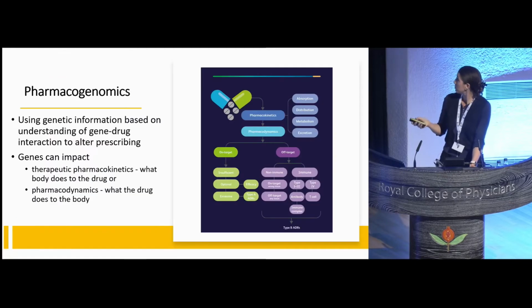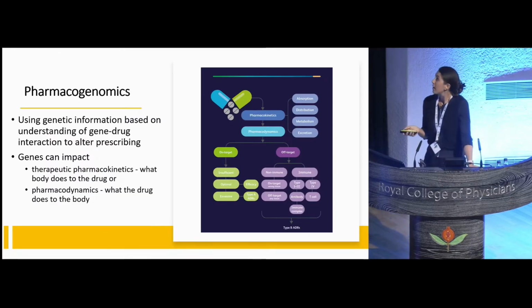Okay. So pharmacogenomics, preaching to the choir very much here, using genetic information to improve our targeted approach to prescribing so that instead of an umbrella, one-size-fits-all approach, we can adjust and modify in the first instance rather than waiting for an adverse event or an inefficacy to then adjust that.